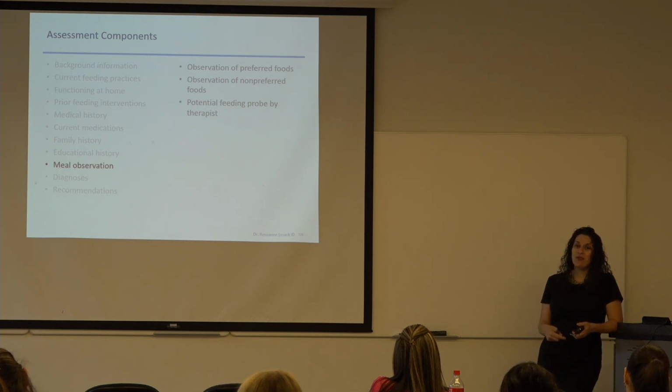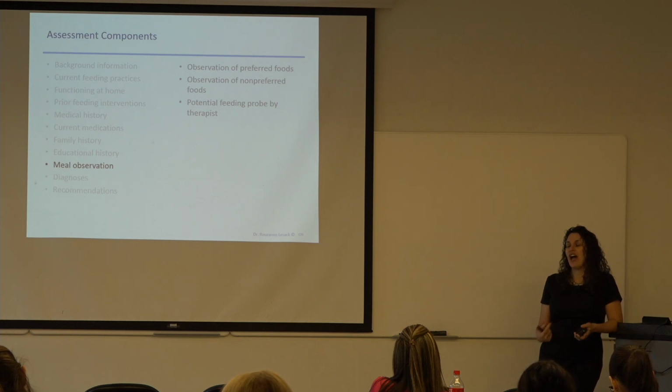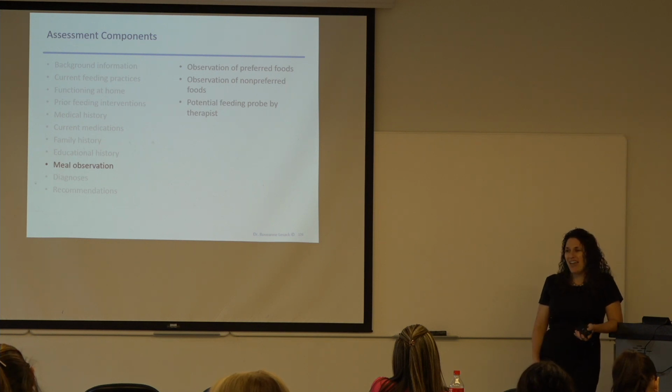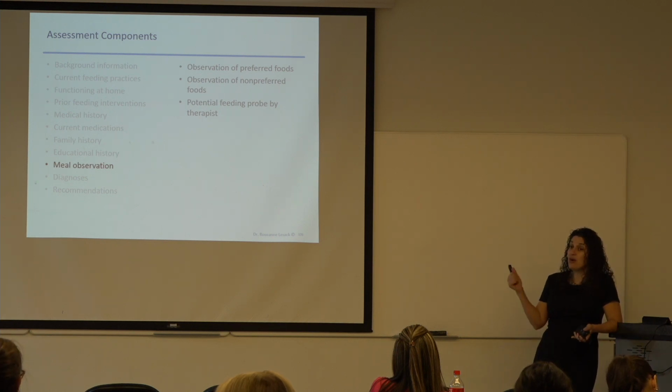So do I need to go through an entire FA with a child, to spend the child's time, to spend the parent's time, to do an FA when the research has shown me a lot of information that it's escape and attention, and that it makes sense that it would be escape and attention? So that's why I don't do it. But I do a meal observation and take data on that.